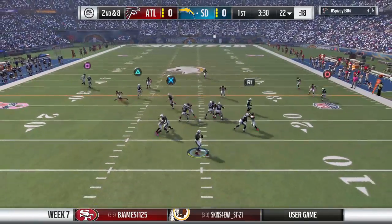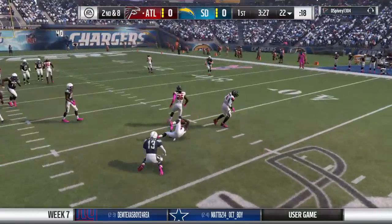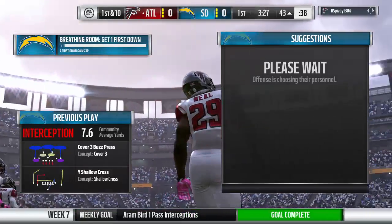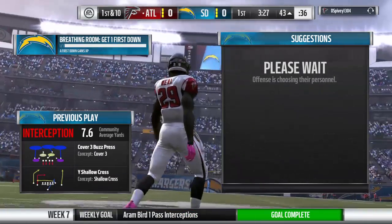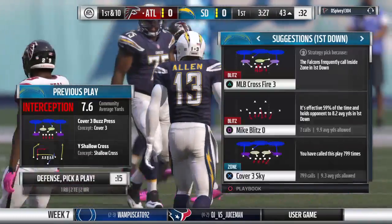They'll set up to throw. Try to force it to Allen, and it's intercepted. A great read, and it's picked off. And to the 43. So down inside the 45 to the 43-yard line. That's where they'll take over.